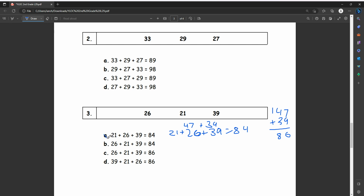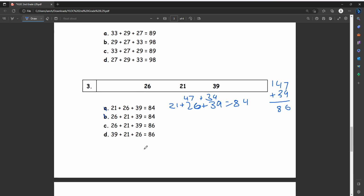Let's look at B here. So 26 plus 21 plus 39 equals 84. This is the same thing as before, the same exact equation, just the numbers mixed around. And once again, we don't get 84, so we can cross this one out. Let's look at C. C is the same thing, but it does equal 86, which is the one we got previously. So let's see if this is an answer to do.